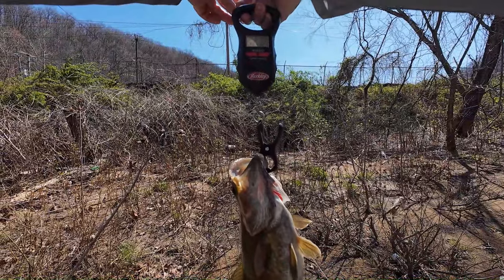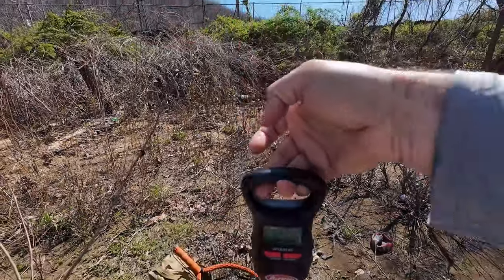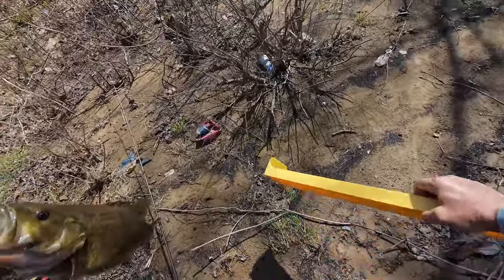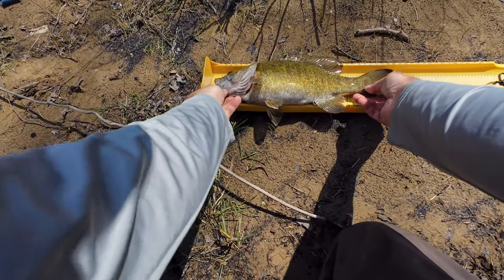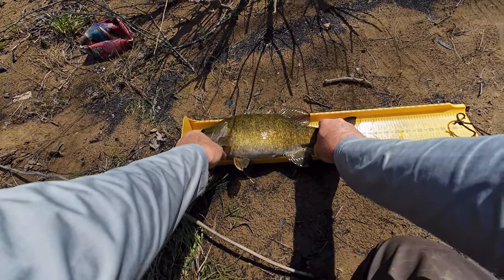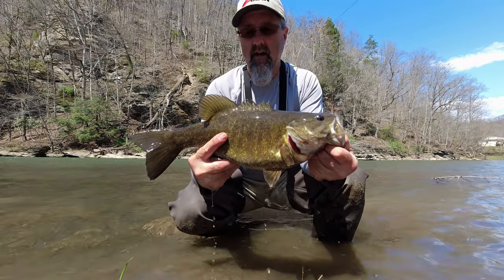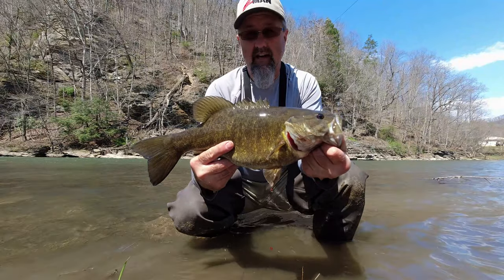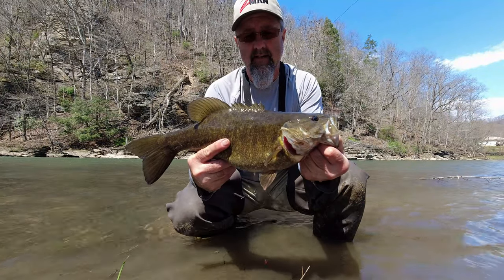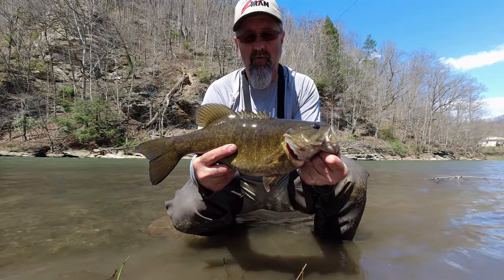All right. 2 pounds, 12 ounces. That's not a bad one. Let's put him on the board and see how long he is. That's not a bad fish, man. Right there, 16 and three quarters. All right, guys, here is another nice smallmouth. 16 and three quarters, 2 pounds, 12 ounces, 2 3/4 pounds. On the KVD. He's bleeding a little bit, but I think he's going to be okay. Let's get him back in the water.